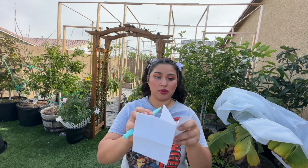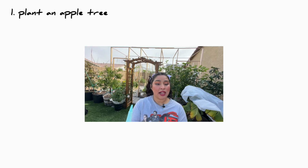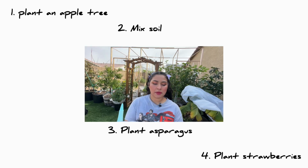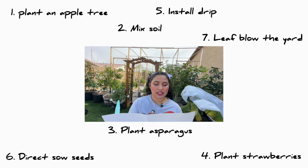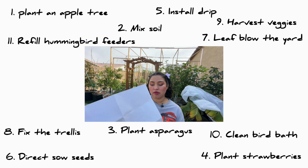I made myself a to-do list right here. I have to plant an apple tree, mix soil, plant asparagus, plant strawberries, install drip, direct sow seeds, leaf pull the yard, fix the trellis, harvest veggies, clean the bird bath, and refill my hummingbird feeders. And the sun goes down in 4-ish hours or so, so it's definitely very unrealistic.